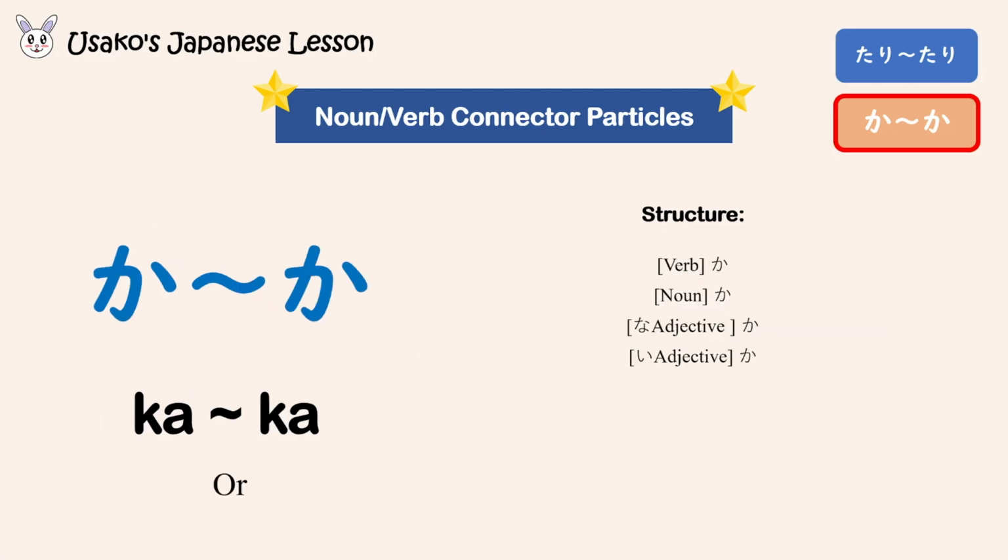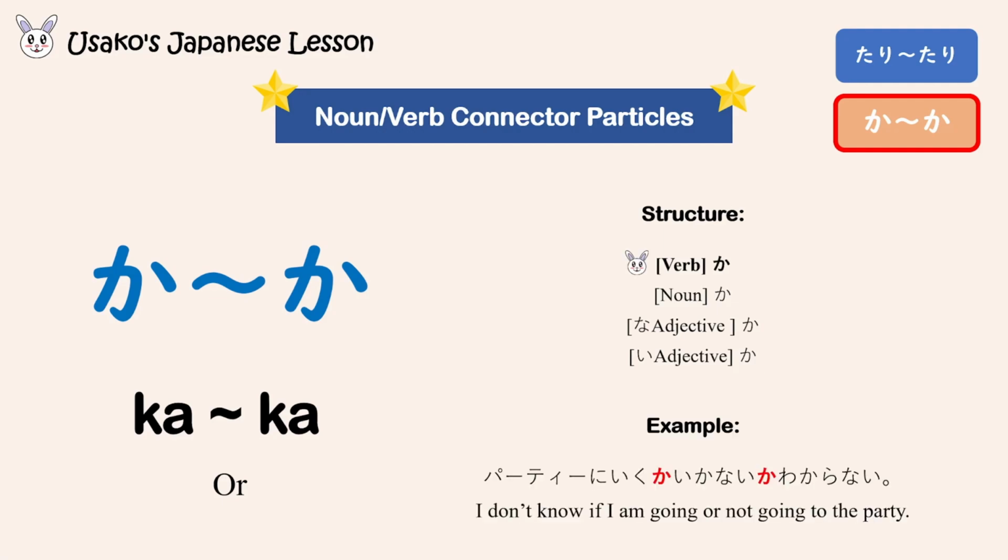The next noun or verb connector particle is か. This means or and is used to connect verbs, nouns or adjectives. For all verbs, nouns and adjectives, simply add in a か between the options. Something か something. パーティーに行くか行かないかわからない。I don't know if I'm going or not going to the party. Here we have separated the verbs 行く with か and 行かない.